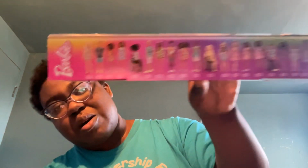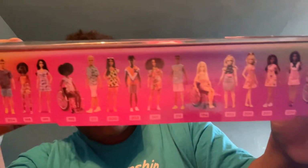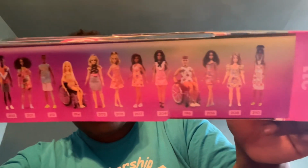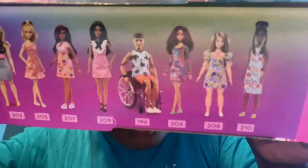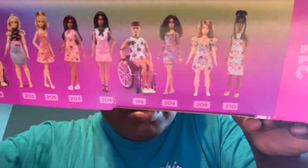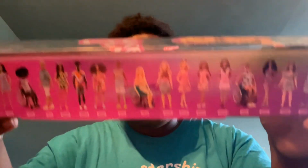And yeah, these are all the dolls right here. I'm coming close. Let me see. Come closer. I know you guys can't see all of it. Is that the one with the... it must be the one with the Down syndrome. 2020, number 208. That must be the one right there. And which one is this one? 211?